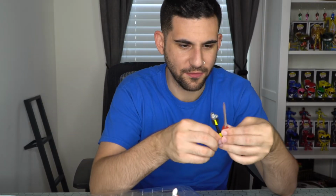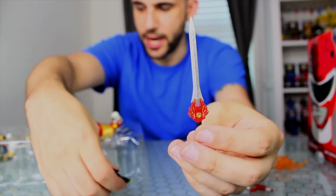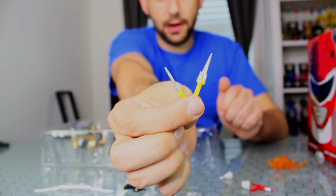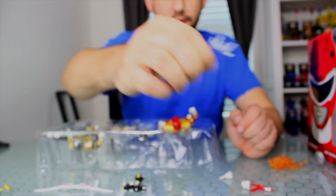We also have, first of all, his power weapon, which is great. But then we also have the power axes in here, another power bow, the power daggers, and the power lance in dual form. They all come together to form the power blaster. I was not expecting this to actually be separated forms. I was actually expecting it to just be one big piece and maybe the sword would come out. But it's really cool that they're all separate forms.